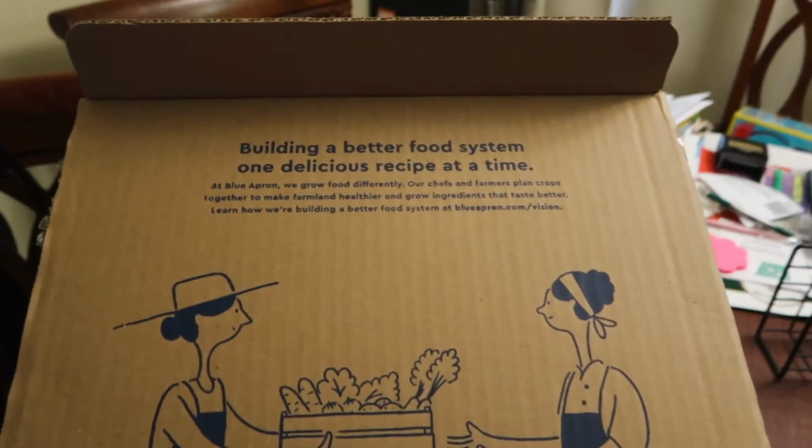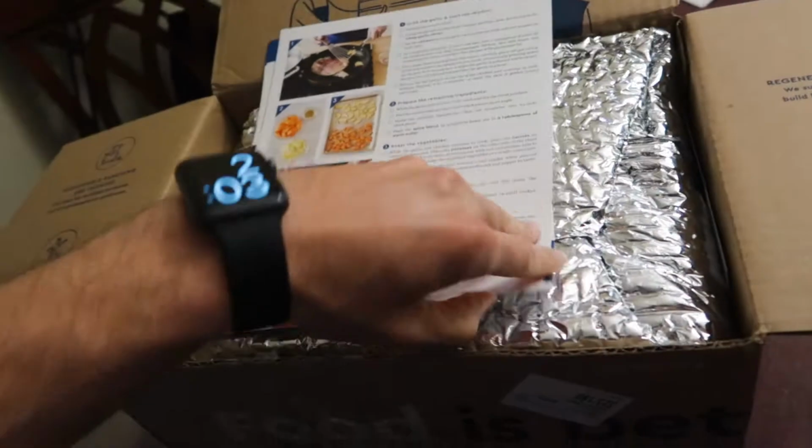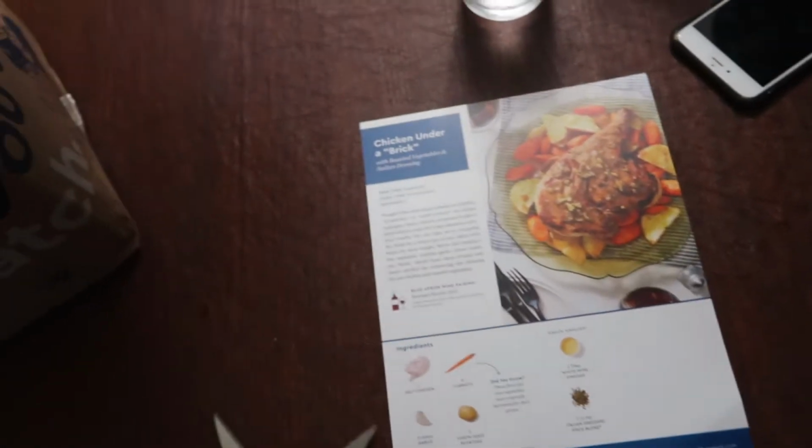Well, presentation for the inside is pretty good. It's got a little building a better food system and wishes you happy cooking. That looks like a little magazine, newspaper magazine. So they kind of throw all of the menu cards on top. So these are the meals we got.